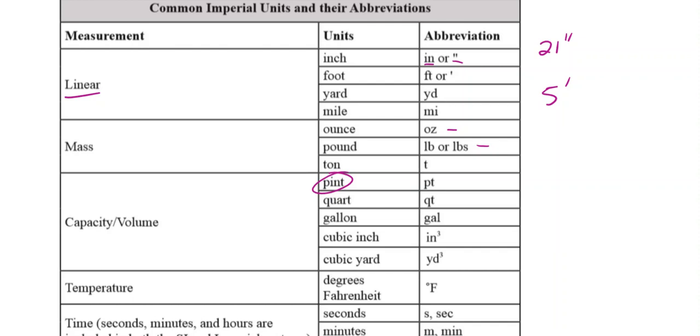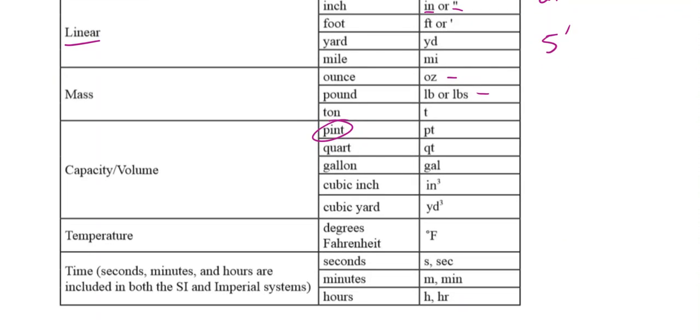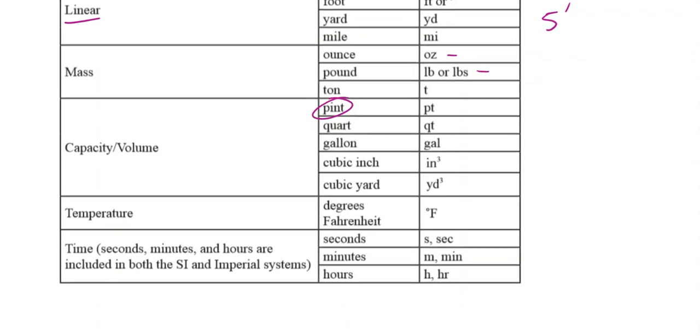With the imperial system, there's a lot of crossover, where a pint got called something different. It got lost in translation partway through when they came over to the States. There's a quart, there's a gallon, cubic inch, cubic yard. We'll talk more about those in a bit.